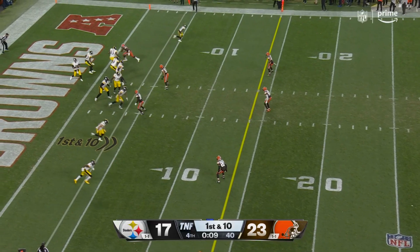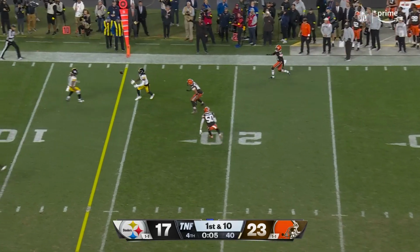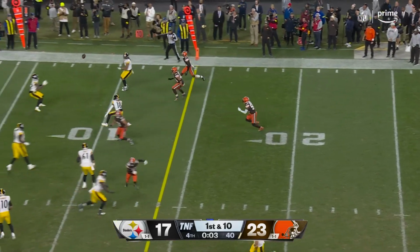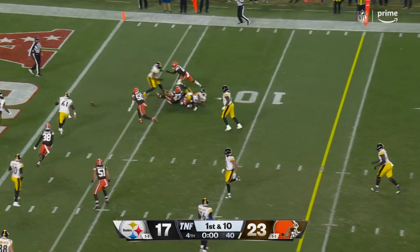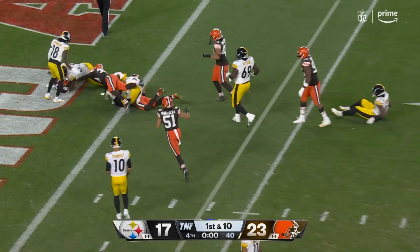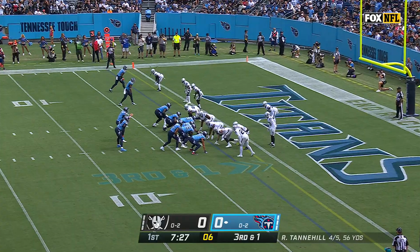Comes to that, it's all you. Here we go. Trubisky throwing. It's the old Stanford band play. Back at the 4-yard line. Into the end zone it goes, and the Browns are going to recover there.